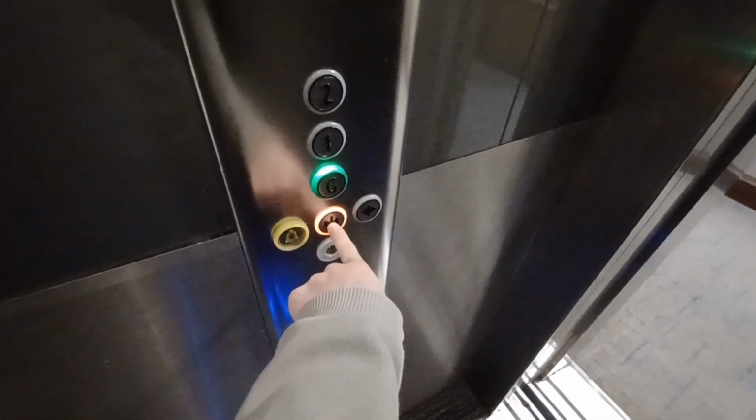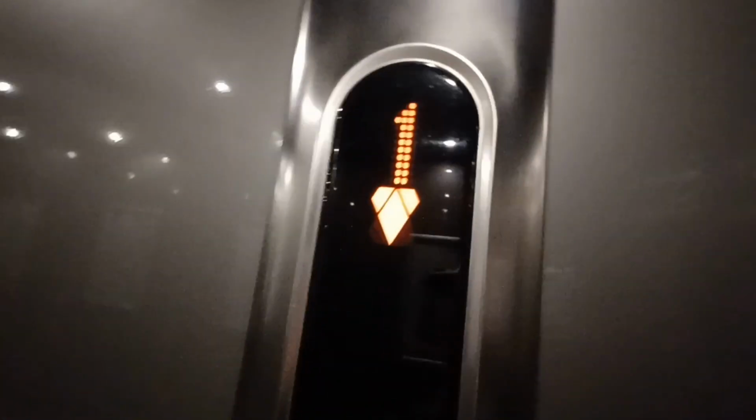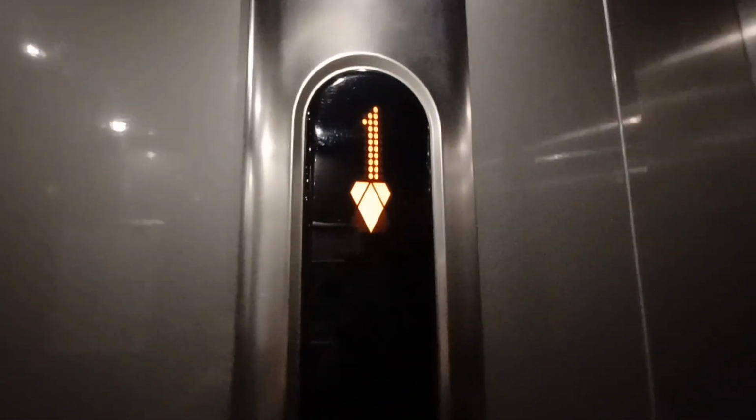Back down to G. Doors open. Going down. Doors closing. I was not expecting to film this, I really wasn't. And here we are, G, let's send it up to 2.